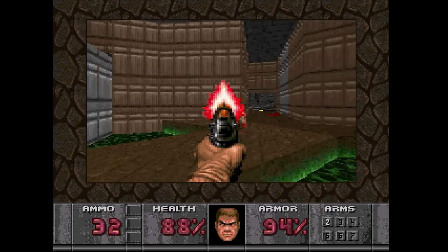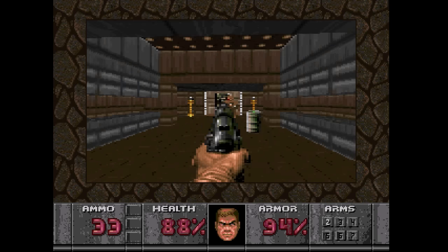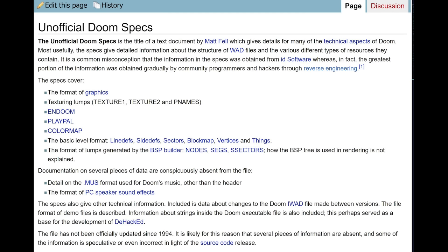The first thing he did was understand how assets were loaded from Doom's WAD file. For this, he referenced the unofficial Doom specs by Matthew Fell, which went into detail on all the assets in Doom and how they were extracted and used. But the biggest hurdle would be bringing the id Tech 1 engine to the SNES without any source code.